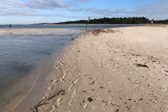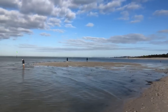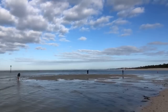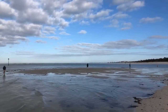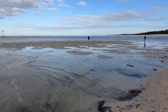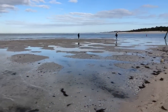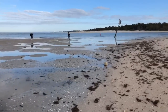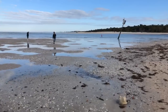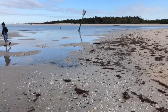Ooh, a little sunshine peeking out here. Sunshine does not last long. It comes out and it's gone in the blink of an eye. Darn. A lot of folks have been out shelling this morning, that's for sure. They have scoured the shallows here.